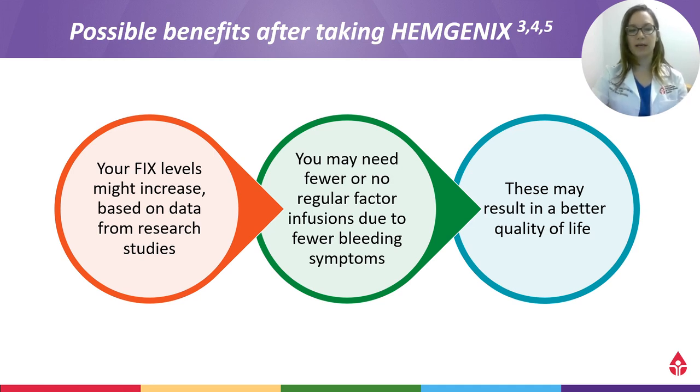Overall, we can assume that this might result in better quality of life for you because you're not having as many bleeds, you're not having as many infusions for treatment, and you're not having to possibly do your regular factor infusions or your prophylaxis. So it would just result in a much easier life for you.